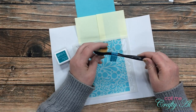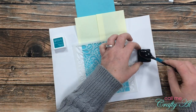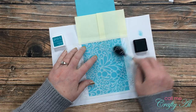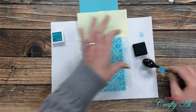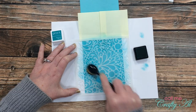To do my blending, I just use these cheap brushes from the Dollar Tree. I do have enough so that I can mark the neck of it with the color family that I'll be using. For instance, this one here is my blue, so I have that blue washi tape on there. I get some of the ink from my Gina K ink spot, and I just color that in or brush that in from the sides.